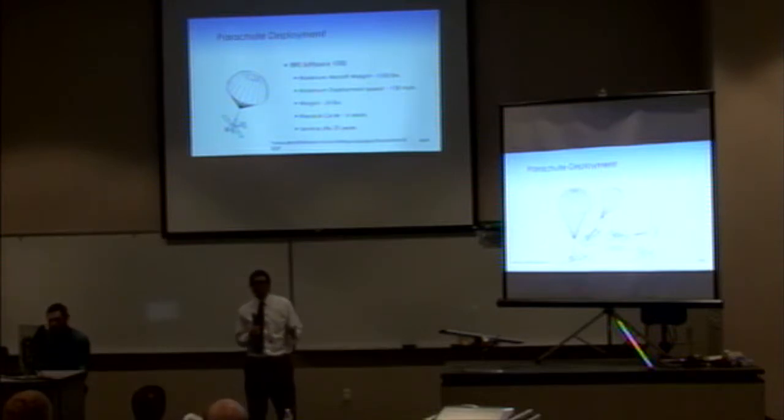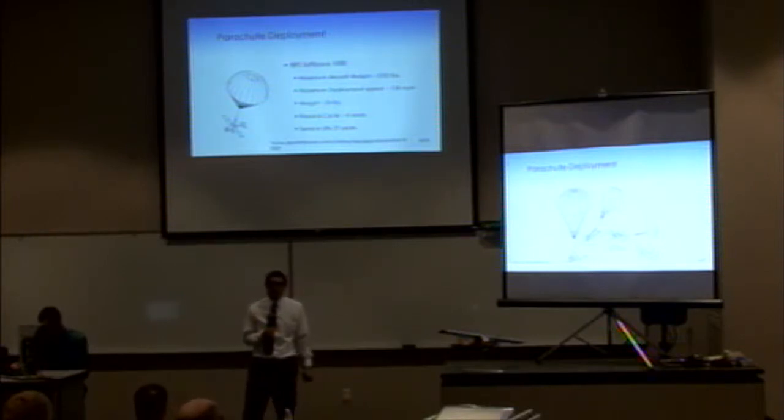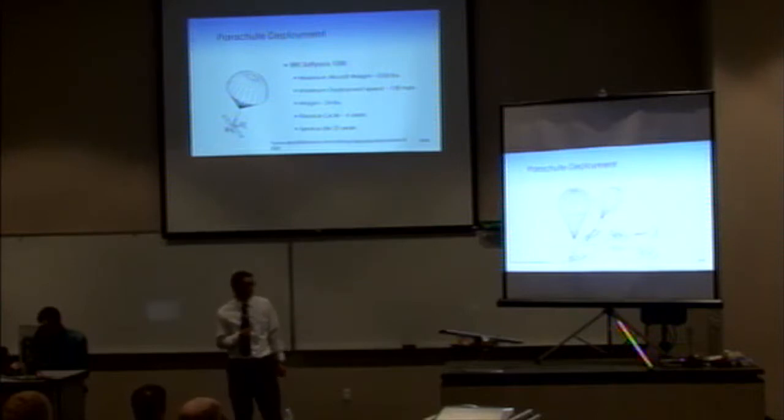It'll be positioned above the cockpit, as seen in the previous pictures. And then on the secondary screen, you can see the way it deploys. It'll blast out of the top through a thin layer of fiberglass, and then deploy and bring the plane safely down. Know that this aircraft on the secondary screen is not our aircraft. This was taken from Cirrus.